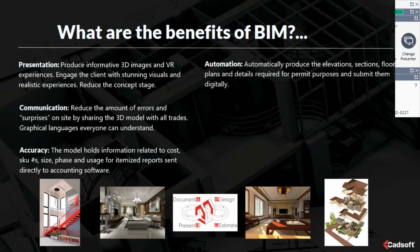Automation, I think, is one of the key benefits of BIM. So we can automatically produce different pieces of information, from as little as the elevations, sections, detailed floor plans for the permit purposes that we can now submit digitally. It also can automate the whole process of material takeoff and getting all of the data from the actual materials we're going to use as well.